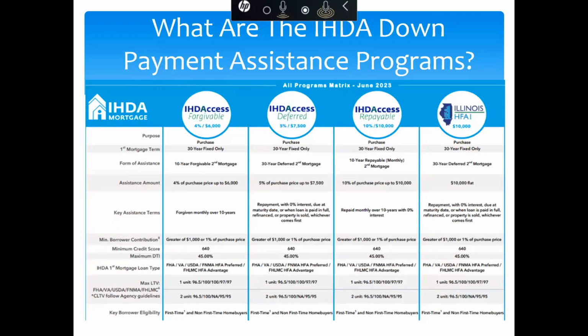Well, what could be better than this? You're giving someone $10,000 to become a homeowner. They've got money for now for down payment, for closing costs, and they don't have to make any monthly payments until they sell, till they move out of the house. It's a crazy great program.